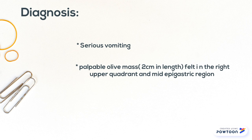Diagnosis: the patient suffers from serious vomiting. A palpable olive mass, which is 2 cm in length, is felt in the right upper quadrant and mid epigastric region, and a peristaltic wave is visible moving from left side to right side during physical examination.